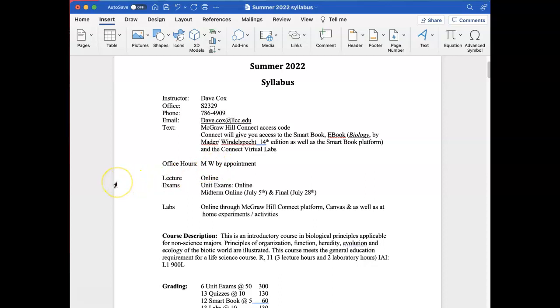Lecture, completely online. You access those by going into Canvas, clicking on the appropriate lecture, and hitting the hyperlink. I'll show you that in a moment. Exams are all done online. Unit exams are 50 points. You'll have one of those per unit. We have 6 units. And then there's a midterm and a final.